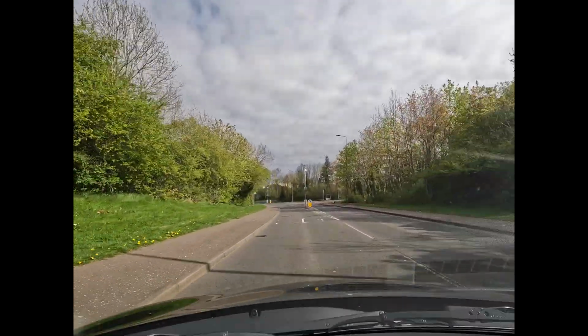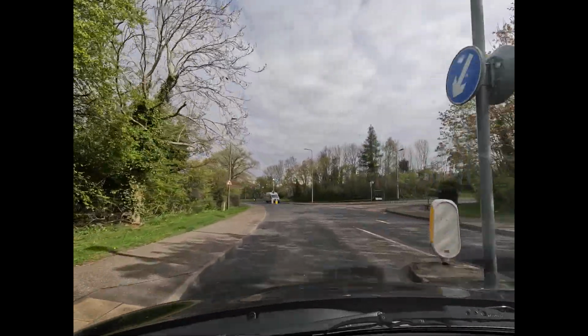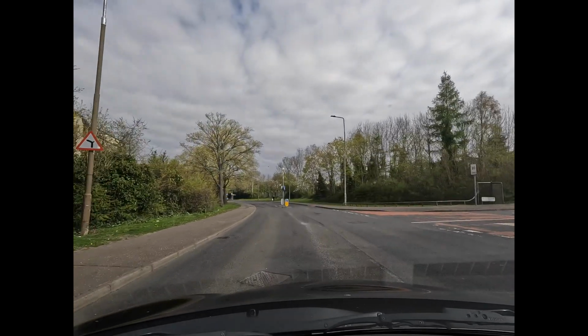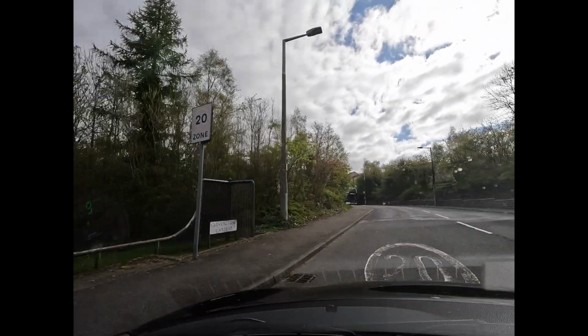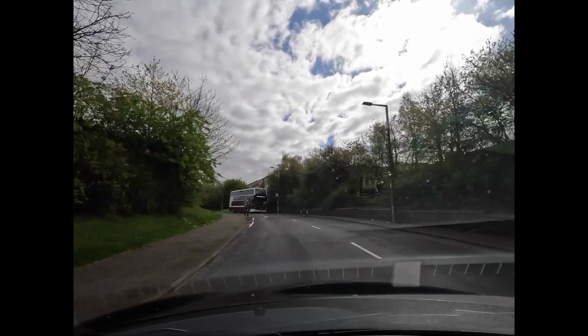Now we'll take the next road on the right just here. And we're going to be covering emergency stop procedure, and it should only take a few minutes, and then we come back out again.